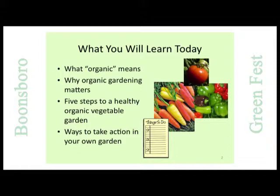And then I have come up with 5 steps to building a healthy organic vegetable garden. These are kind of gleaned from some reading I've done and some training I've had. And I think it comes down to about 5 things. All right, so let's get started.